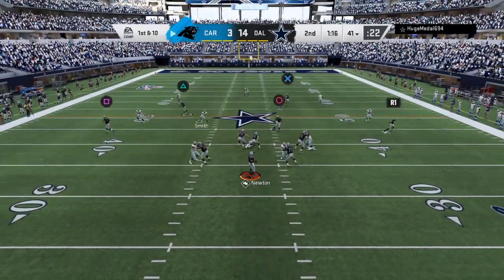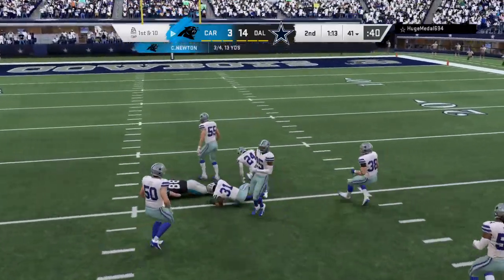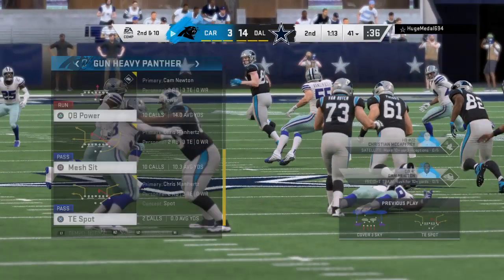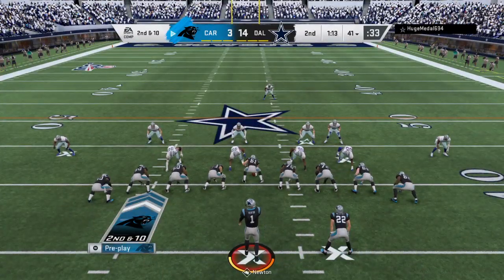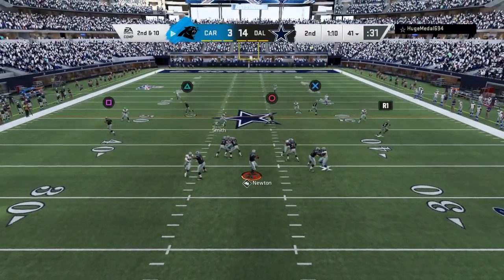On first down, it's Newton. And that is incomplete. Took a shot there on first down, but he couldn't reel it in. But with that incompletion, I want to get some early season predictions from you because I love to do that. I like to hold you to what you say later in the year.